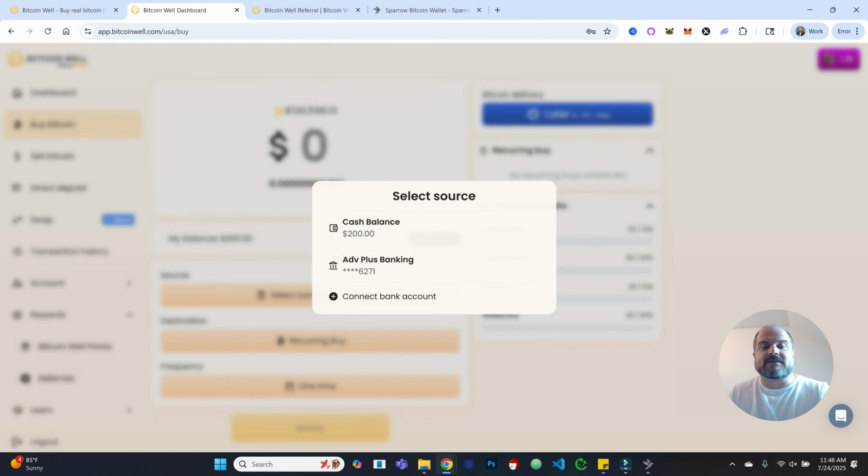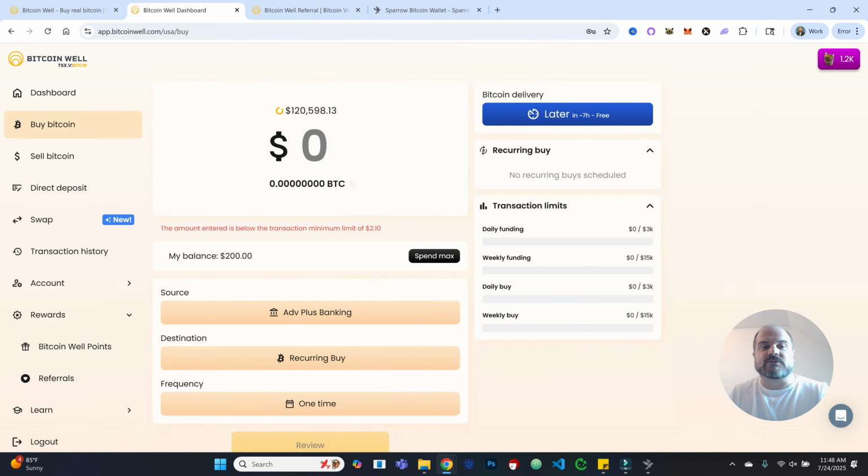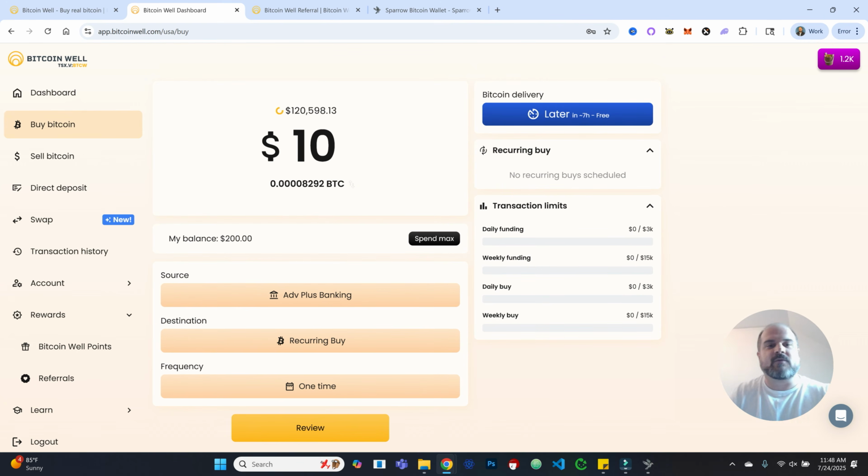So we can basically say, let's select our bank as the source. We need to enter, obviously, an amount here at the top. Let's just say I want to do $10 weekly, whatever it is, right? Whatever is right for you.